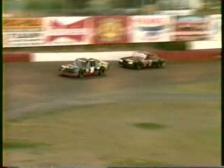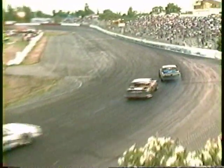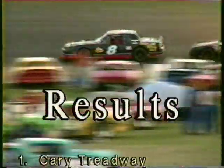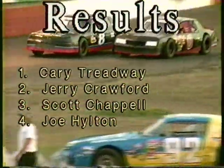Treadway will take the white flag. 1 lap remaining. Into turn number 3 now. Can Crawford make the move? Crawford's got to drop down low to get him. Not going to happen. Your winner, Kerry Treadway.